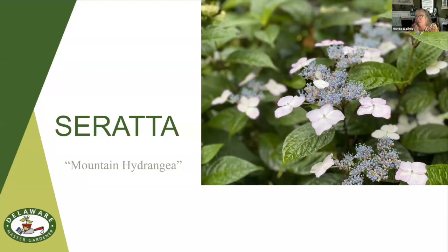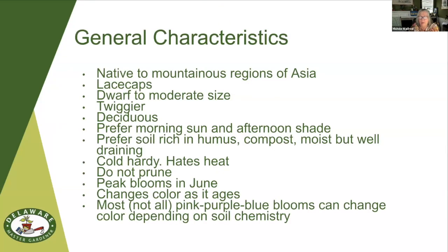Serrata are mountain hydrangeas, so they are native to the mountain regions of Asia. They're a little bit twiggier than the macrophylla, the cane side. They don't really have the canes. They're more twigs than those thicker canes. They're easy to propagate because of that, because a lot of the canes will lay down on the ground and they can root themselves. But in every other way, they operate the same way as a macrophylla and should be treated the same. A lot of them will change their colors.